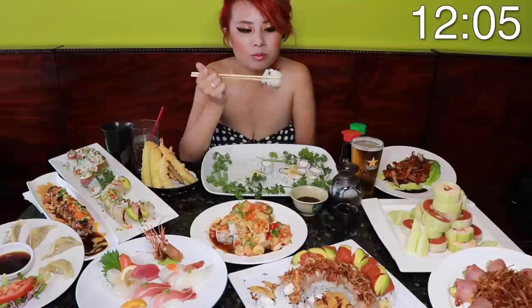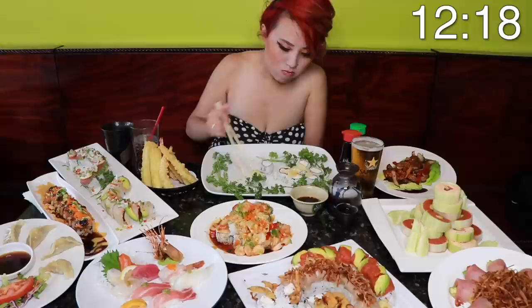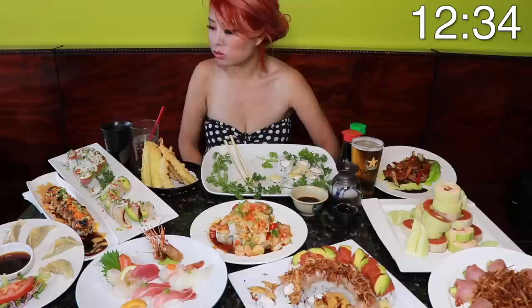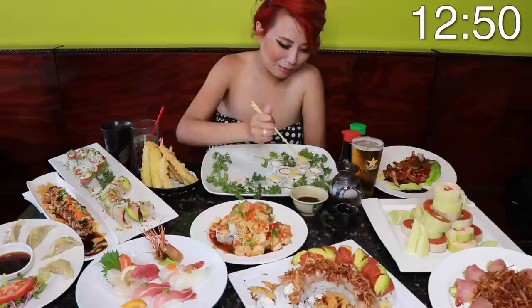I think this one's more than an inch thick. These upstairs are really huge. See, like the soul slowly sucking out of my face. I'm getting into a food coma slowly but surely. It's gonna be a long drive home.